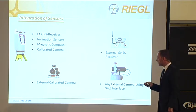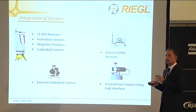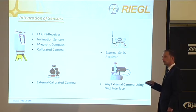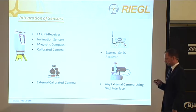And the newest development, and very interesting for many other applications, is that we can integrate any other image sensor on top of the scanner. For example, here a camera or a hyperspectral camera for geological applications. These cameras normally use a so-called GigE interface for controlling and downloading the data. And we can mount this interface directly on our standard USB port. So also these sensors can be fully controlled from the scanner. These sensors are then calibrated, delivering a calibrated image which can be used directly for colorizing the point cloud, again without any further software interaction.